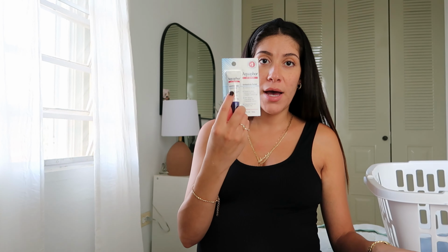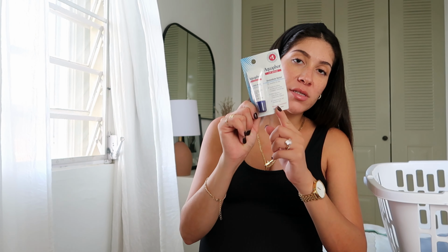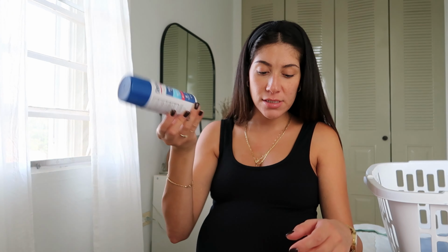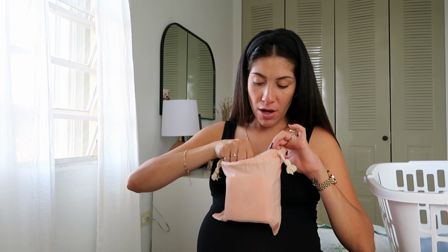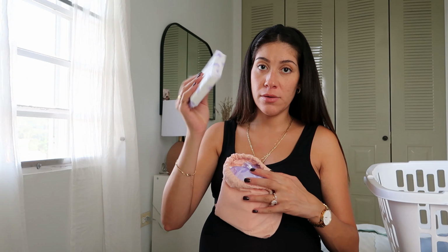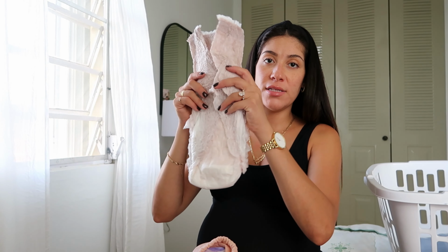I have my Aquaphor chapstick. I love Vaseline, but I don't want to have to dip my finger in anything, so I bought this Aquaphor that comes in a little clear tube. I have a Dermaplast spray. I have Tux wipes that I have to throw in here. I haven't put them in here yet. I also have a few pads, the really big, super heavy duty ones with the wings. And then I also have a few of the diapers.